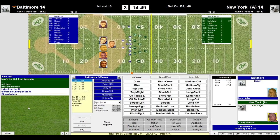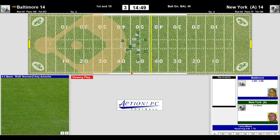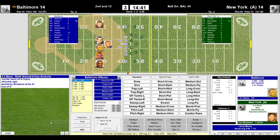So here comes Johnny Unitas, who just threw the tying touchdown pass before the half to Raymond Berry on the long out. He'll be under center. Split backfield once again of Amici and Dupree, the wideouts Berry and Moore, the tight end Munchler. And we're going to run counter to Dupree. Off tackle right. There's Dupree, and he is smothered for a 2-yard loss. The Jet front seven just blew up the Colt offensive line. Tackle will be credited to Carl McAdams. That's his first tackle. Dupree, 5 carries, no yards.